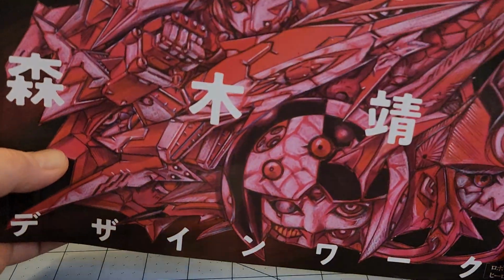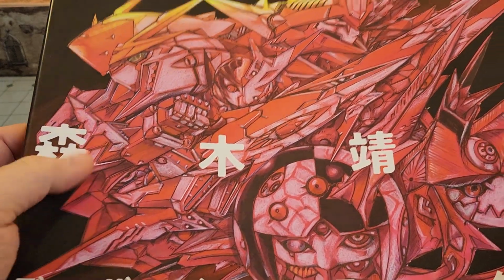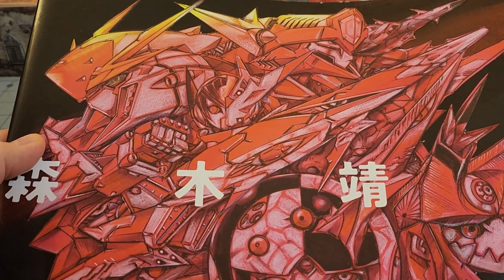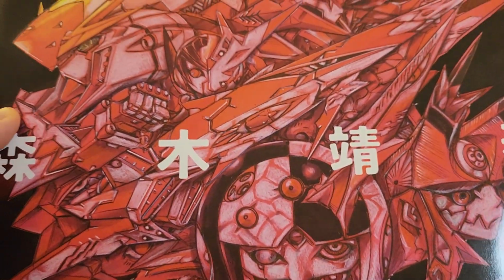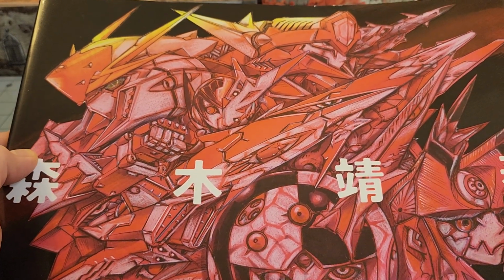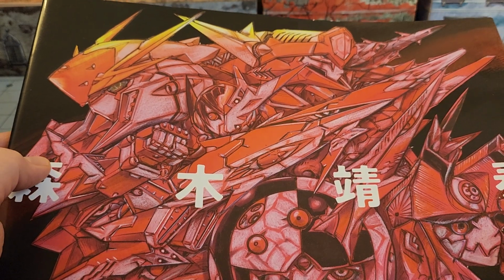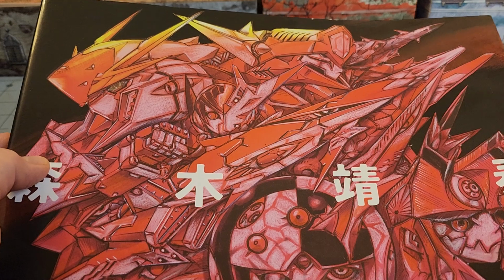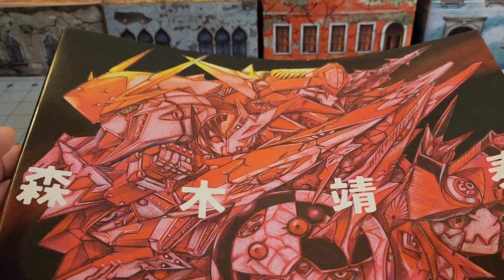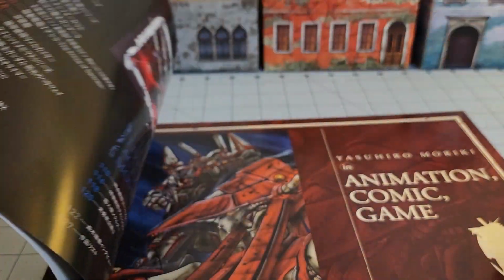Moriki Yasuhiro Design Works. So as you can see just from the cover alone, it even says down here, it's all robots and hero-based stuff. So this book is nothing but rough, well, there's some finished work, but mostly rough concept designs for just all kinds of cool genre stuff. We'll just jump right into it.